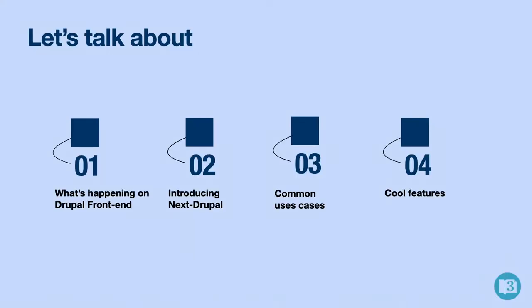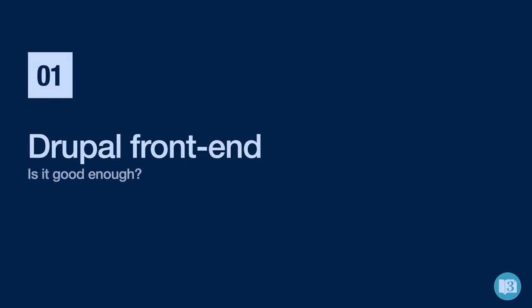All right, so let's talk about what's happening on the Drupal frontend, introducing Next.Drupal, common use cases, and cool features. Okay, Drupal frontend. Is it good enough? It's a very good question nowadays, right? The web is evolving a lot, and we are expecting a really great ecosystem growing on the JavaScript side. So it's a very good question right now for us as the Drupal community.